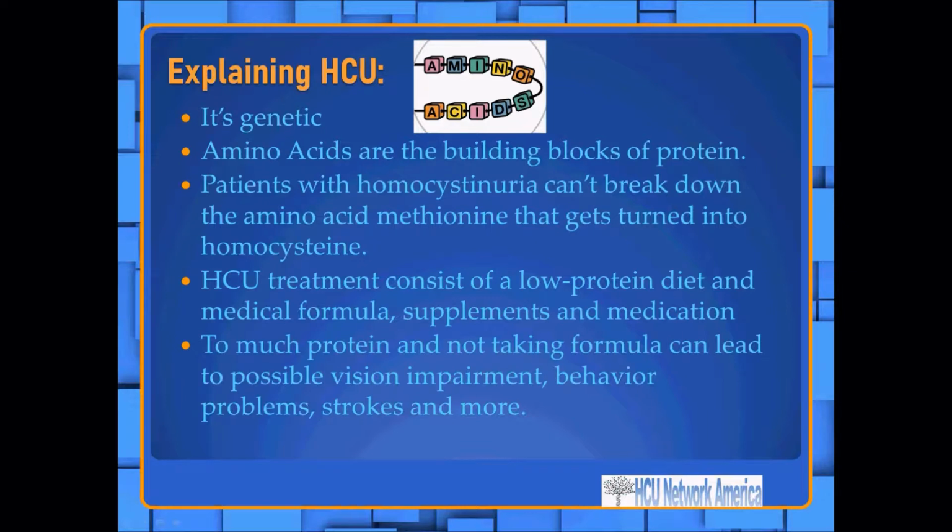An easy way to describe it is that it's genetic. Amino acids are the building blocks of protein, kind of like Legos. You need little pieces to make your building. Patients with homocystinuria can't break down the amino acid methionine that gets turned into homocysteine. This is true also for the remethylation defects. HCU treatment consists of, for classical homocystinuria, a low-protein diet, medical formula, supplements, and medication. It might vary a little bit depending on the patient. Too much protein and not taking formula can lead to possible vision impairment, behavior problems, strokes, and more.